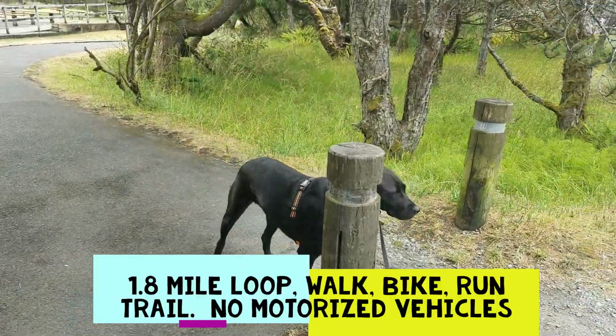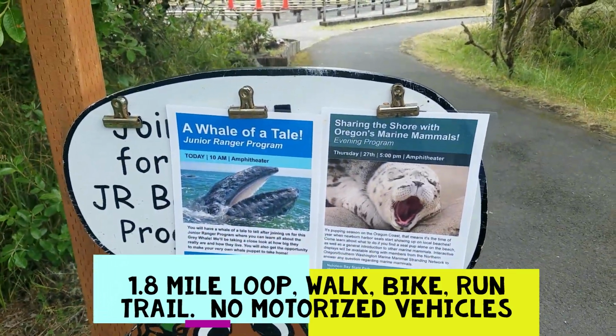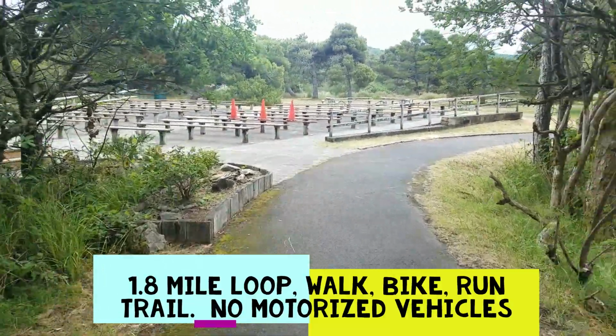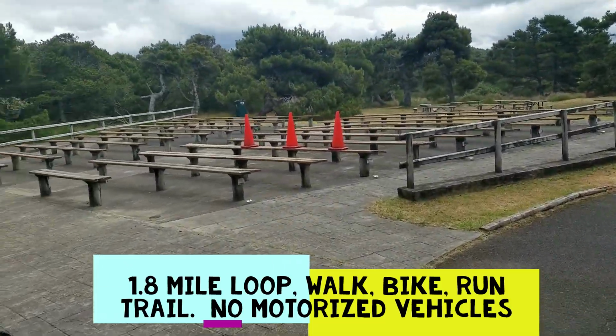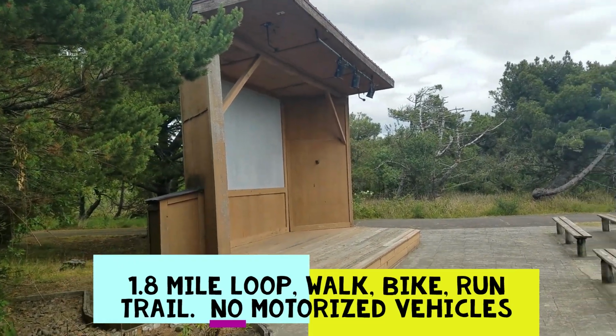Sarah the Wonder Dog and I are going to walk it and we'll time it. But here's some programs that they have. Here's a little area that younger kids, and I think up through teenagers, shoot, I'm sure even adults could come here. This kind of amphitheater, and they have programs and you can learn about whatever.